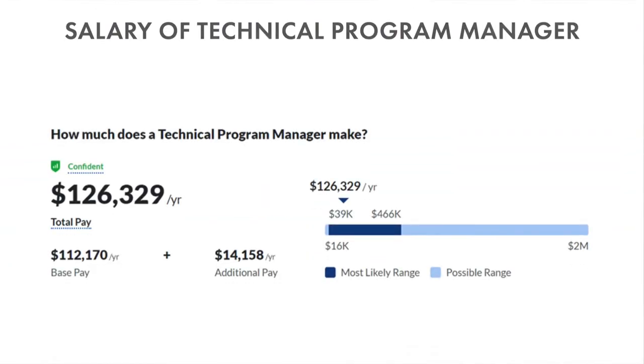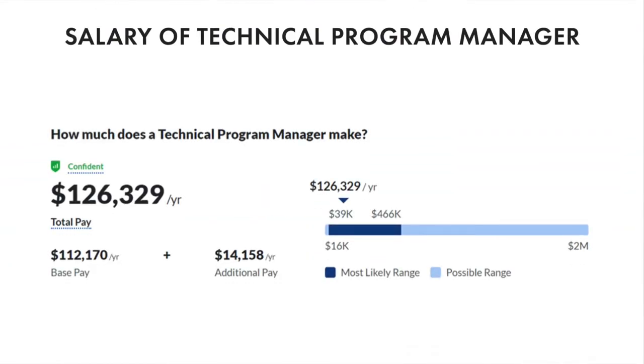Now that I've gone over the skills required for both technical program managers and Scrum managers, let's talk about their salaries. According to Glassdoor, the average salary for a technical program manager is about $126,000. This number is broken into an average base pay of about $112,000 plus additional pay at an average of about $14,000. Glassdoor's graph shows that the 25th percentile of an average technical program manager salary rests at $39,000. And the 75th percentile at $466,000.